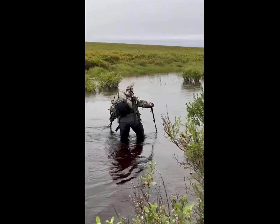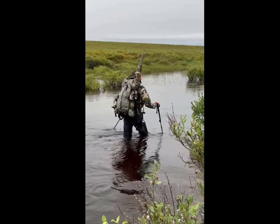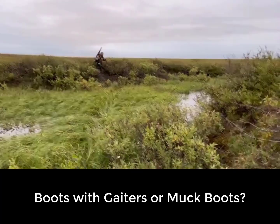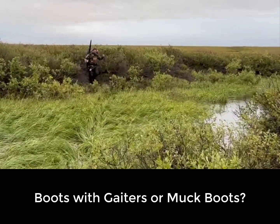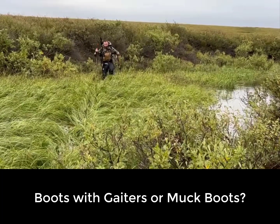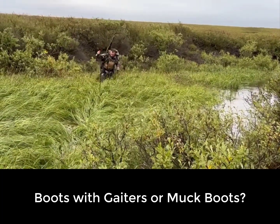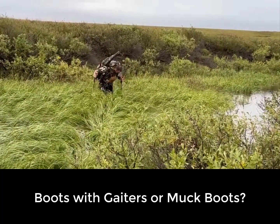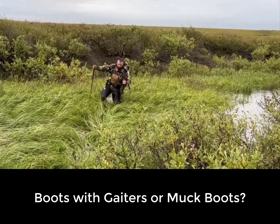So where we are, as you can see, Kenetrex and gaiters would not have survived a day where we were. I mean, we were in water the whole time. We had to cross, I mean, this is just a little swamp right outside of our lake. As you can see, there's another lake behind it. These lakes were everywhere. We were in a literal swamp. So you have to prepare for both.